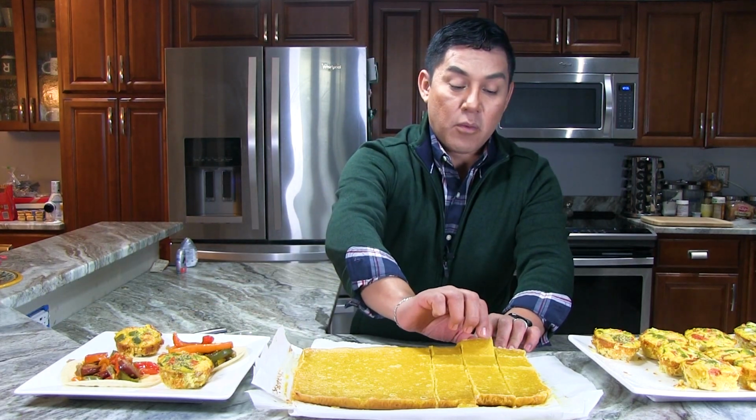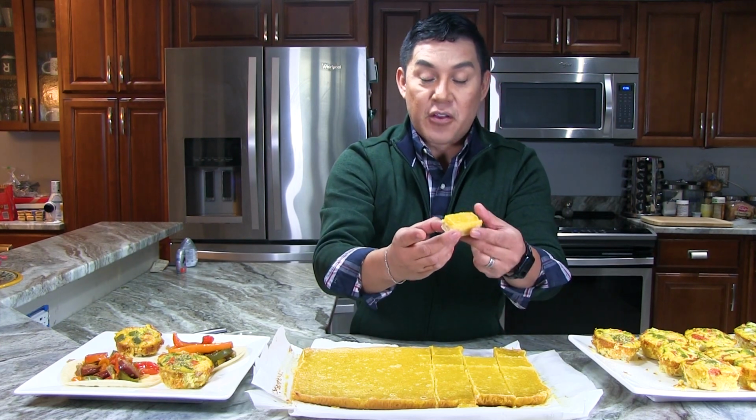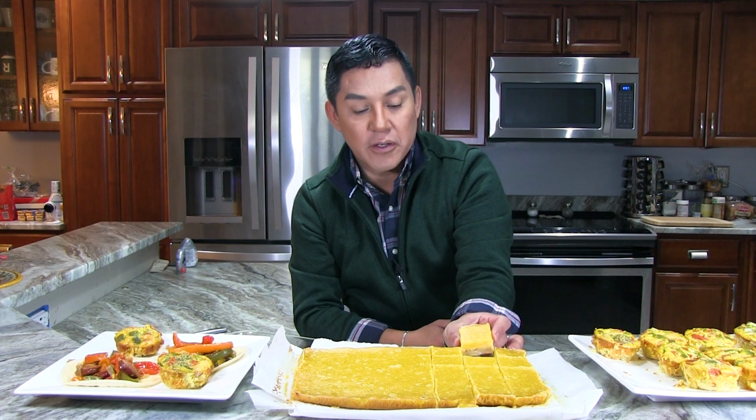Let me take one out. And I think that it's really fun to be doing this right in front of you, right out of the pan. And check that out. Doesn't that look absolutely delicious? They came out perfect. They're nicely brown on the bottom. I can't wait to taste this. I'm telling you, the smell is so good.